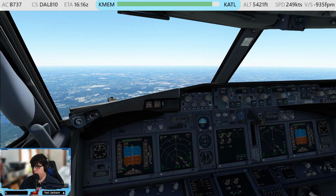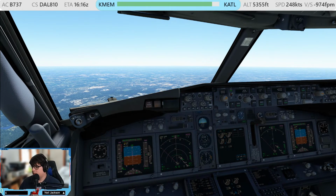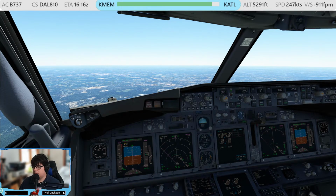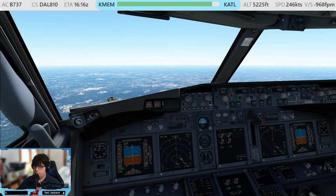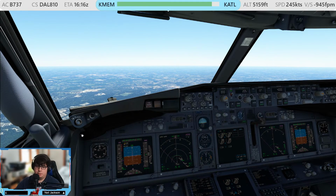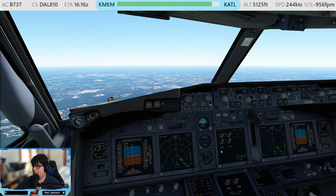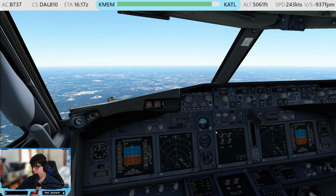Got an aircraft off our nose here. Delta 810, you are 20 nautical miles east of Hartsfield-Jackson Atlanta International Airport. Fly heading 247, cleared for ILS to runway 27 right. Fly heading 247, cleared for ILS approach to runway 27 right, Delta 810.